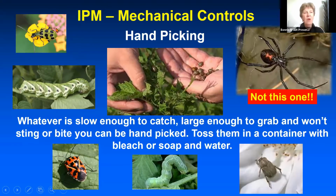We have up here on the top the spotted cucumber beetle, upper left. Down below him is the very famous and well-known tomato hornworm, which are always big enough to grab and slow enough to not be able to escape you. And they won't sting or bite. So grab them, definitely grab them, get them off of there. Down here below on the bottom, this pretty little red and black guy is a harlequin bug.